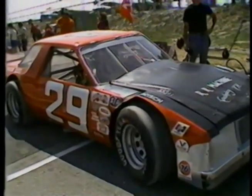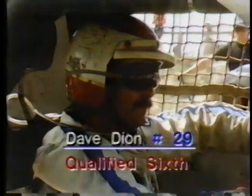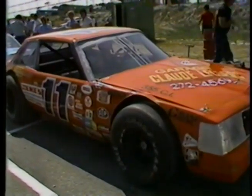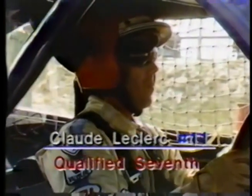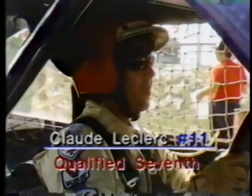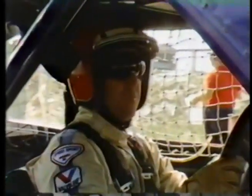Professional driver Dave Dion is in car number 29. Dion has dabbled in Grand National racing, including an appearance at Rockingham, and hails from Hudson, New Hampshire. His brother Paul and Roger make a go of this operation on very few dollars. And in the number 7 starting position is Claude Leclerc in a Pontiac. He is one of a number of semi-pros in the field, Steve. He runs an auto repair shop in Montreal when he's not racing.